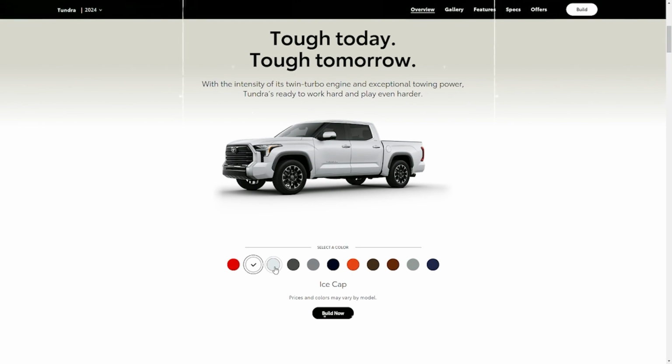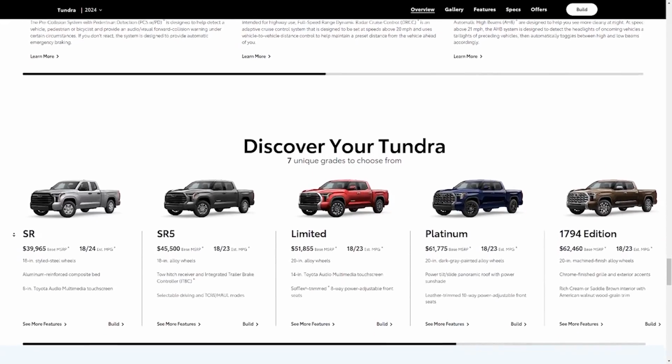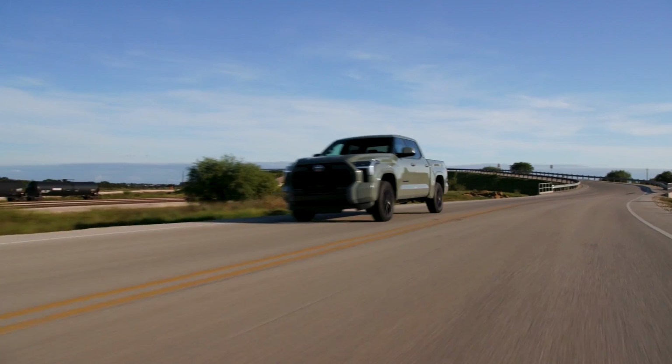Those are Ice Cap, Windshield Pearl, Magnetic Gray Metallic, Celestial Silver Metallic, Midnight Black Metallic, Supersonic Red, Solar Octane, Smoke Mesquite, Army Green, Lunar Rock, and Blueprint. Still, keep in mind that it's possible to see some changes in terms of color availability on specific trim levels and packages. Officials still haven't provided exact details on this matter.